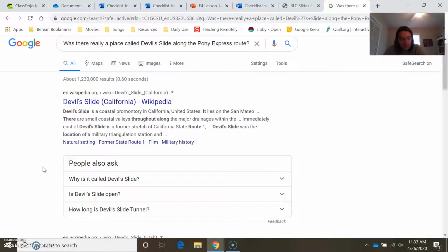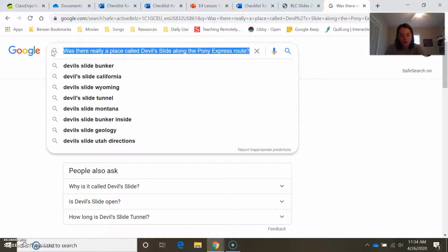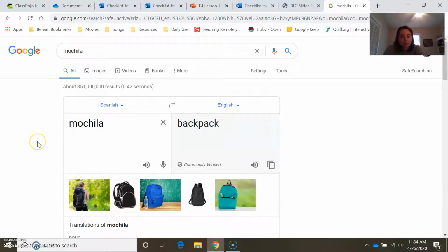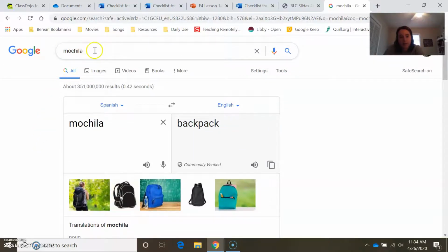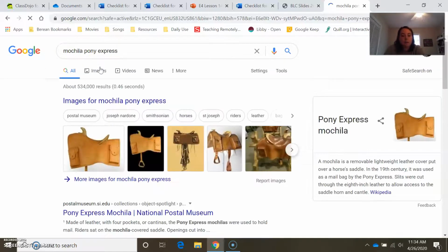Okay, then question 2: where would a Pony Express rider place the mochila? Draw a picture or describe it in words. Probably from your story, you already know, but let's look and see what a mochila is. Okay, mochila is a backpack. So where would a Pony Express rider probably put a backpack? Well, I could even add in Pony Express and let's see what comes up as we Google this. Now this helps us even more.